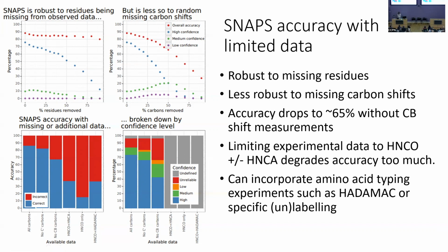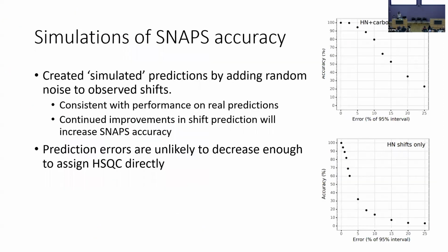The SNAPS program is flexible enough that you can include other types of data though, like for example, amino acid type data from, for example, a HADAMAC or a specific amino acid labeling or unlabeling experiment. And so if you add that in to the HNCA, you regain some of the accuracy. It's working okay. This is a point where I say, well, hopefully as chemical shift predictions get better, then the accuracy of this program will also get better without me having to do anything.